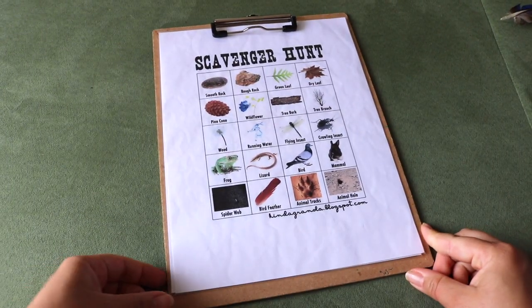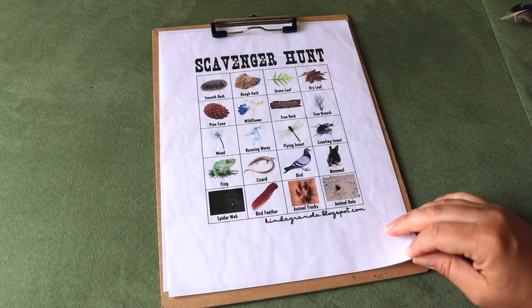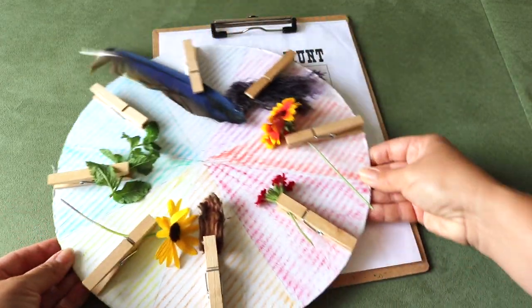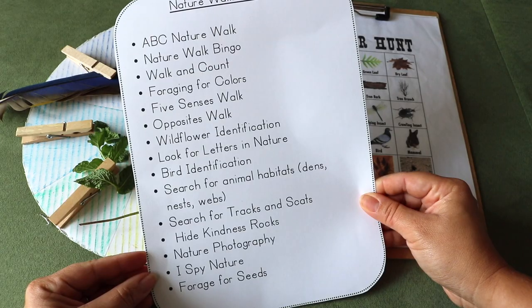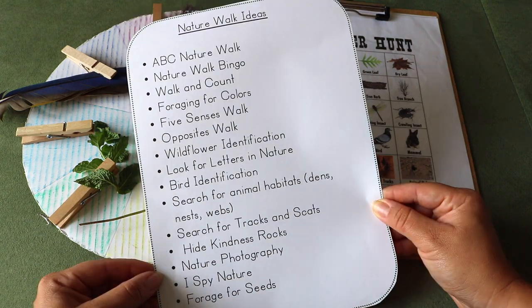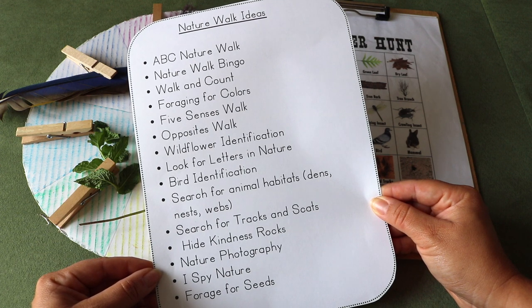Scavenger hunts are always a big hit and open-ended. There are so many variations and possibilities. You can find free printables online along with inspiration for super neat scavenger hunts you can create on your own. Many don't even require much planning or bringing anything along, like an ABC nature walk. How many things can you find in nature that begin with the letter A or B or C and so forth? Nature walk bingo, walk and count, foraging for colors, a five senses walk.